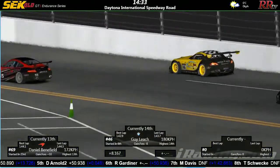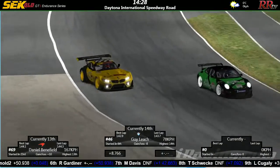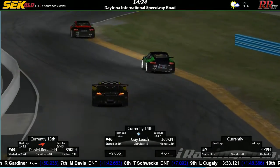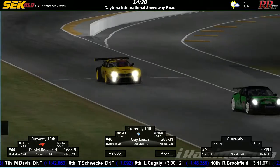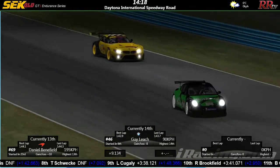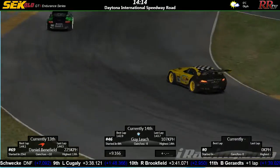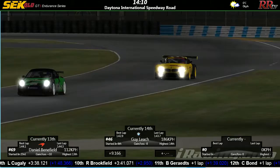Deep on the brakes here, I'm not sure he wants to get involved with that. Letting Pinder through, yes, thankfully. Yeah, that could have been nasty if they hadn't given each other some room there. So that was good driving by Guy just to let Rod back through and let these guys get back into this battle. Yeah, well, it's a good recovery by Rod from that mistake in the same spot last time.